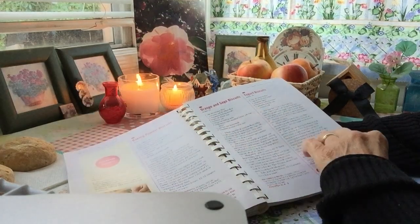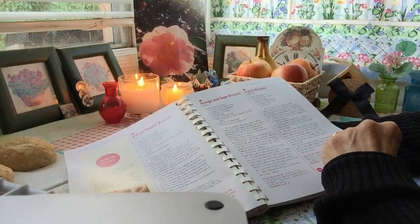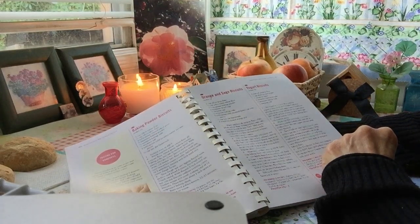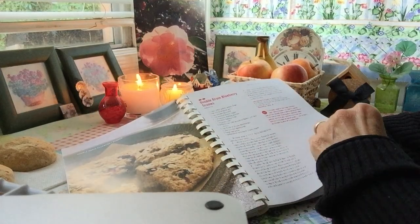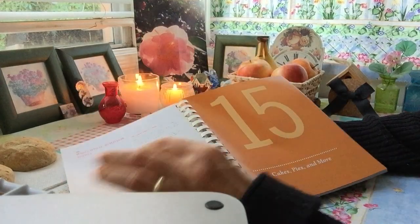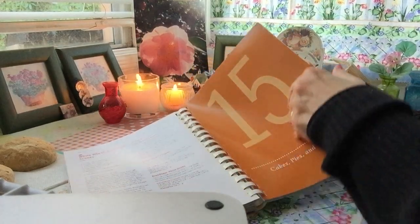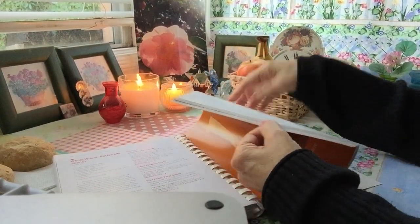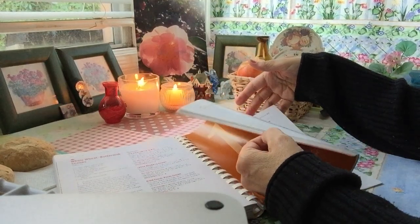Baking powder biscuits. French biscuits, scones. Now we have the cakes and pies, which I think is the last section. No, cakes, pies, then fruits.